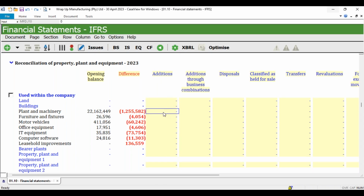A polite reminder to everybody and for those joining us for the first time. In financial statements in Caseware, whatever is in a yellow cell will be editable. If it is in a white cell, it is not editable. If it is in blue, it means it doesn't print. If it is in black, it prints. And of course, even the reds will print.